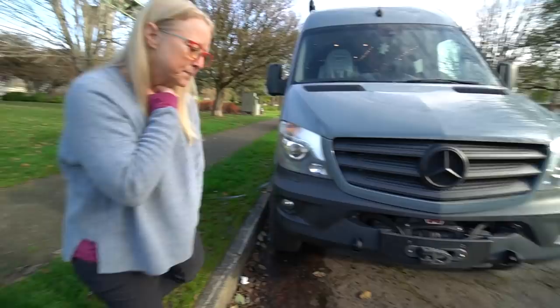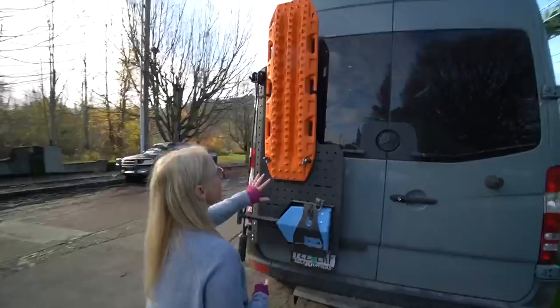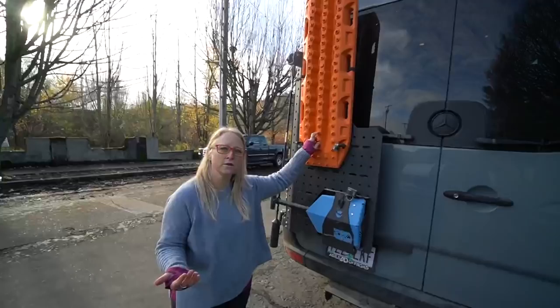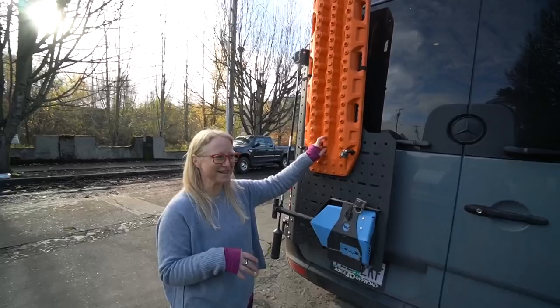Beautiful. And then I know you have something in the back that you added. So for recovery gear, we didn't want to have the Max Tracks inside or the shovel inside. Have you even used these? I have never had to use these. Have you used your winch? Not for us. So you pulled other people out? We've pulled other people out. Well, that's nice of you. Which is nice. It also gives us some practice using the winch, so that's always good.